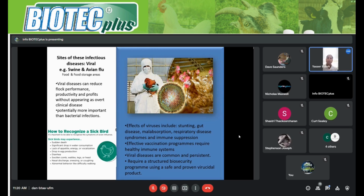We need to be able to monitor them, see if they're getting sick. We're taking care of their coops. We're cleaning them regularly. We are looking at them. You have your chicken. You look at the eyes of your chicken. You look at the combs of your chicken. Look at the last few points. Swollen combs, swollen wattles, legs, head. Check to see if your animals are not feeling well. Very important. Nasal discharges as well. They are sneezing. They do sneeze and cough, right? And abnormal behavior with difficulty in their gaits. Gaits meaning how they walk, okay? So you have to look at all of those things, guys.